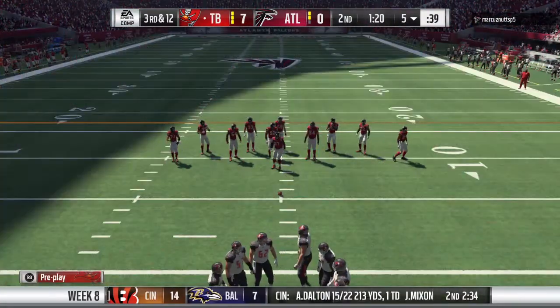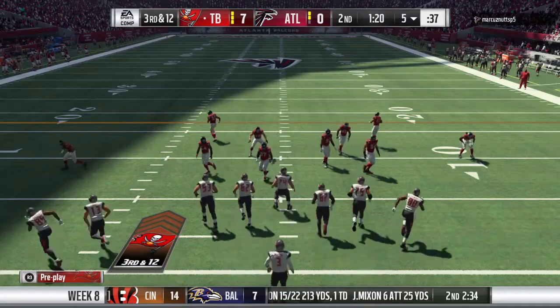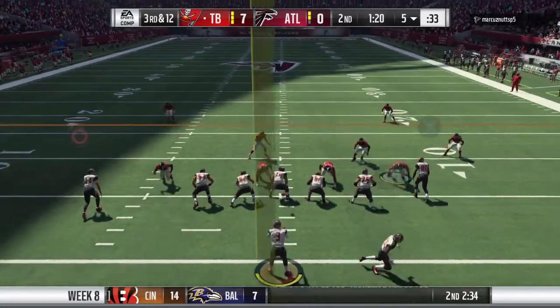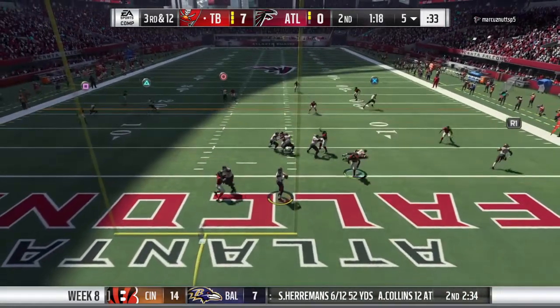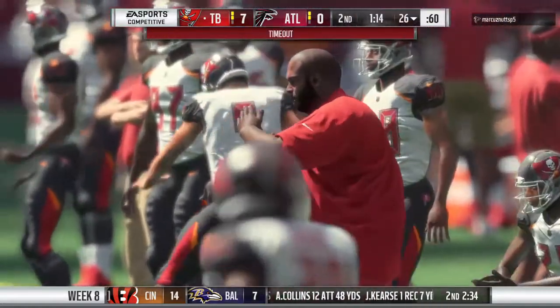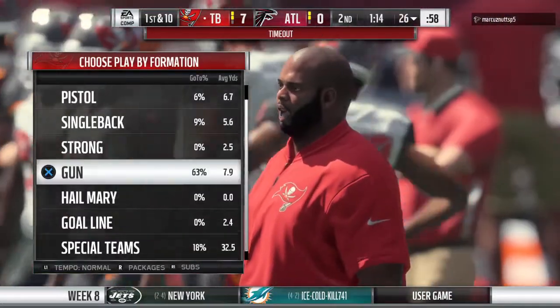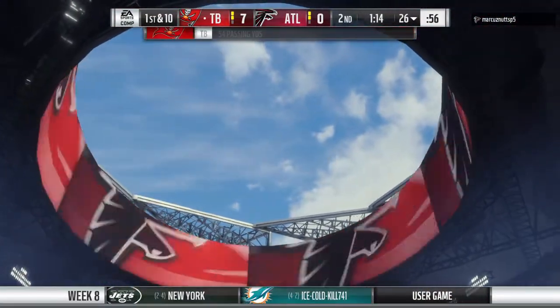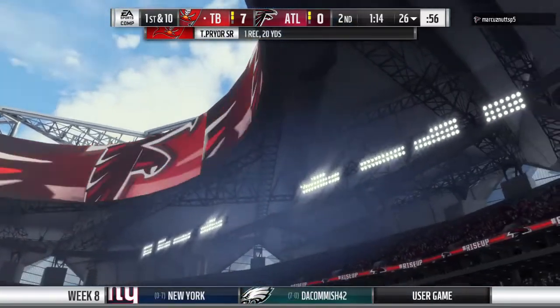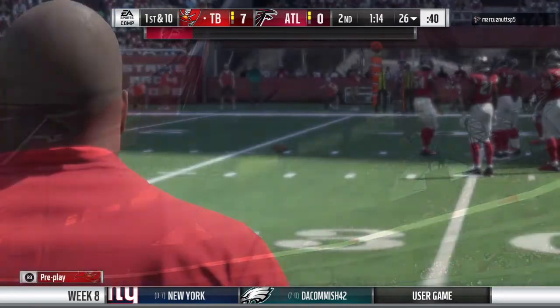The Bucs on 3rd down. They've been okay, 2 for 3 thus far. This is 3rd down and 12. From the shotgun, it's Winston. And they're going to get this one up past the 25. Now hold everything here. We're going to get a timeout by the offense, as they'll get a chance to talk it over after picking up the 1st down.